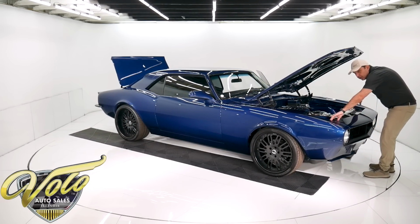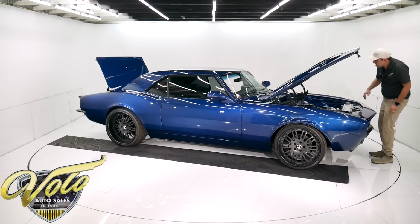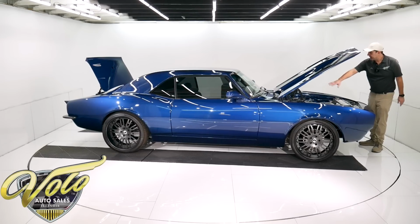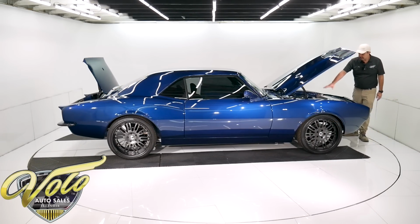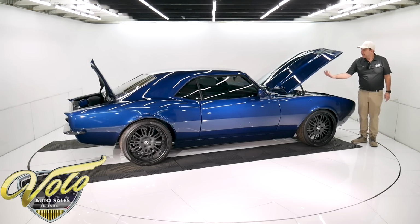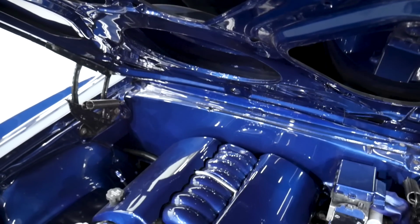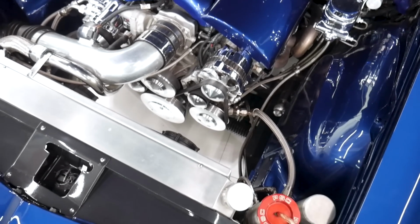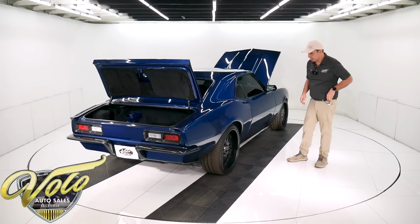This has an aluminum aftermarket core support with the filler panel. Obviously, it's all painted just as sharp as the outside. The intake, valve covers are all painted blue. Stainless steel braided hoses everywhere. The wiper motor is relocated up in the cowl. It's like a $600 or $700 wiper motor. They did put some nice little screen mesh in here behind the cowl. Just lots of details. They really went all out and did a super job.